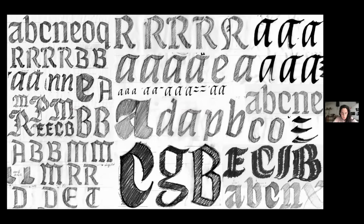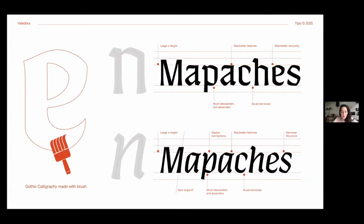So here you can see the sketching process. I draw a lot. And I also did calligraphy with a brush in order to understand better the shapes of the letter and also to understand the italic structure of this letter. So here you can see some formal features of the regular version and the italic version.